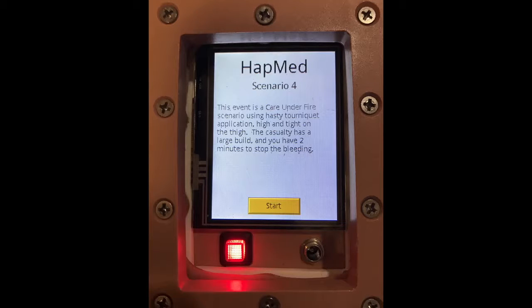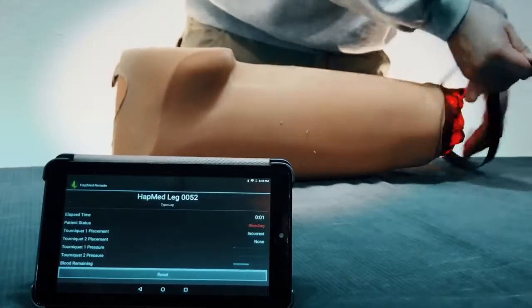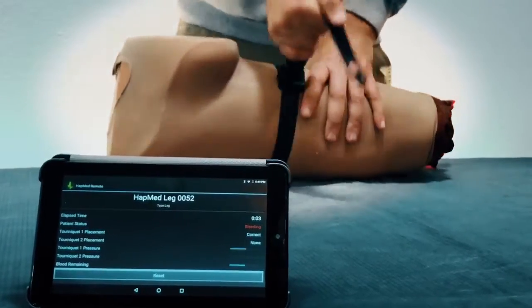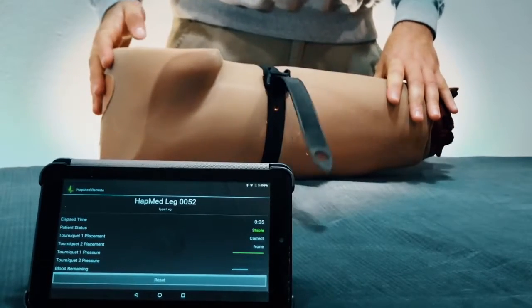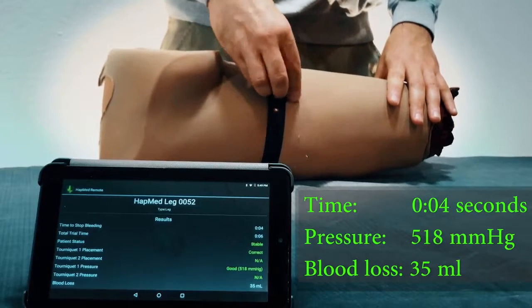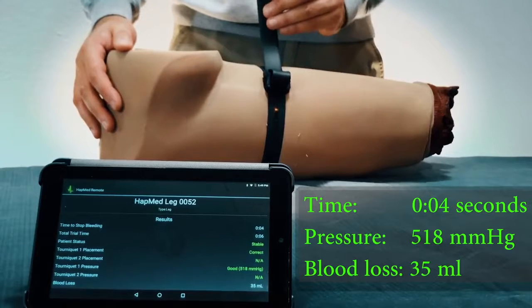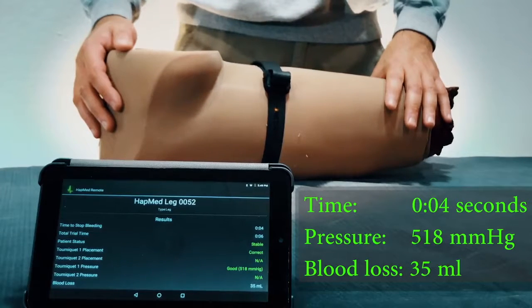Scenario 4. This event is a care under fire scenario using hasty tourniquet application. High and tight on the thigh. The casualty has a large build, and you have 2 minutes to stop the bleeding. When every second means the difference between life or death. The faster you can apply a tourniquet, the less chance there is of falling into hypovolemic shock.